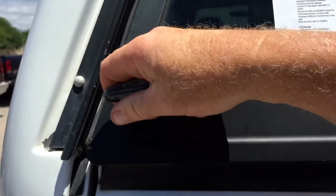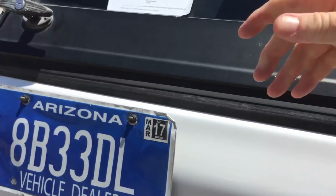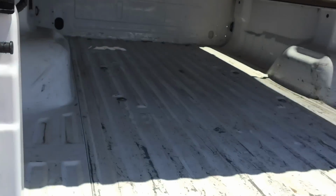Let's see if I can open this guy up here. The old one-handed thing. Drop the clipboard there. Figure out how to work this thing. And the answer is no, I can't. I don't know how to work it. Well, this side's locked. There it is. Donk. There.